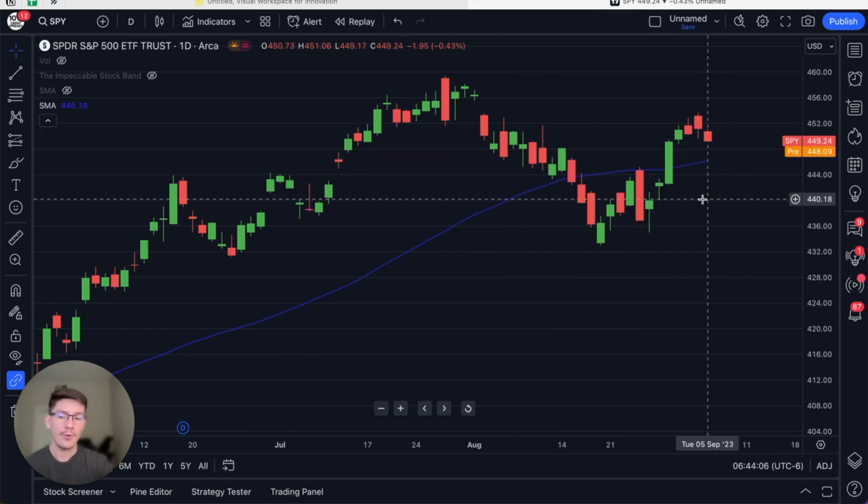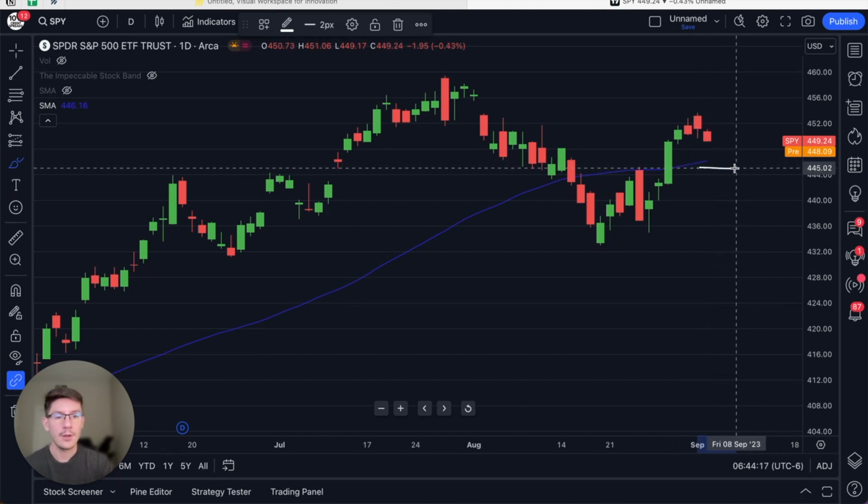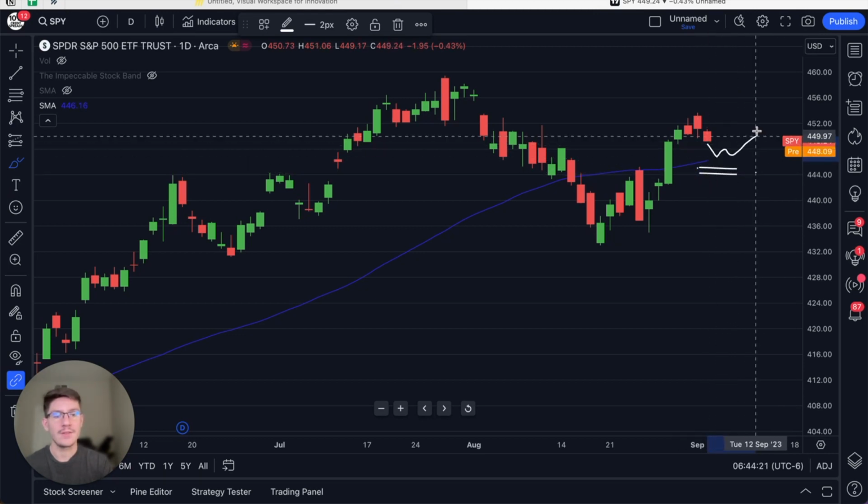Then we're going to buy the one right below it, so the 444. So that's how we would structure this credit spread trade. We would simply sell the 445 and buy the 444, and as long as the stock stays above this level by our expiration date, we make money. Boom. So that's how you look at and structure this trade.